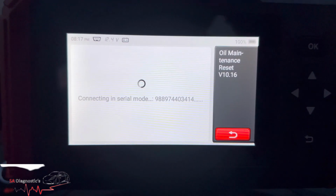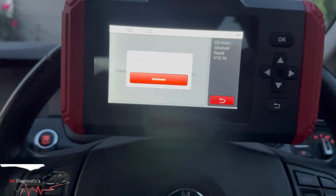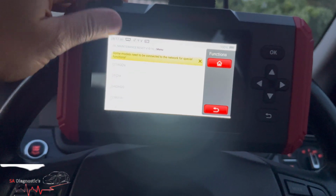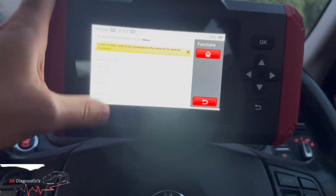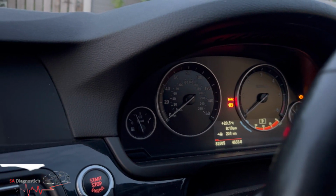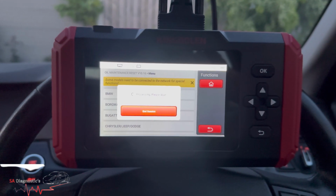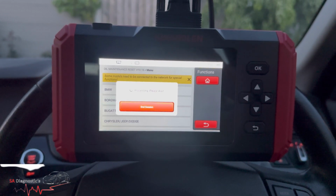Now there is another model that I will be comparing this S800 to, which is going to be the Kingbolen K7, and that is a class up from this, and I am not going to fault it in any way. So guys, as you can see, these are the models it covers in terms of reset, which is basically all models. BMW ignition is on. Yeah, the K7 is more advanced. Now we will discuss that in another video. However, we're going to concentrate on this one for now.